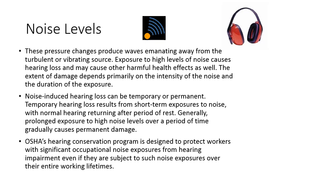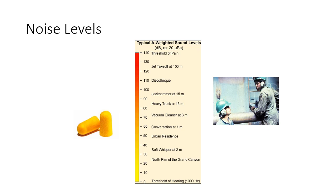Here you can see different noise levels, typical weighted sound levels. Threshold of hearing is 0 decibels at 1,000 hertz. North rim of the Grand Canyon is 20. Soft whisper at 2 meters is about 35 decibels. 50 decibels is an urban residence. Vacuum cleaner at 3 meters is about 70.